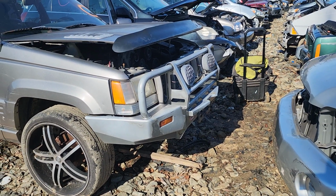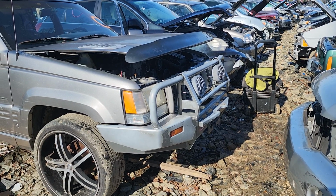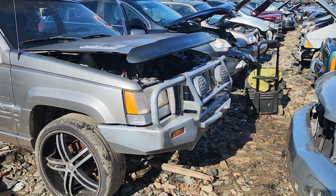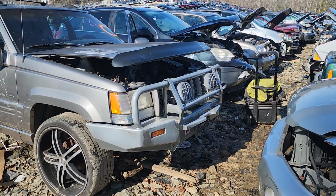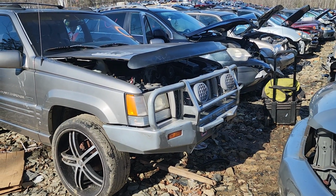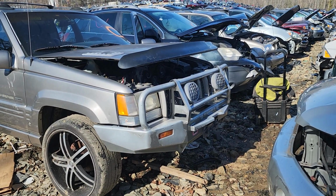I was crossing my fingers that that thing was still on there, and I am shocked, really shocked. Somebody left that there, but took the electric fan. I guess people don't see value in other parts. They just take what they need and leave whatever there. But you could easily sell this bumper for $400 or $500.